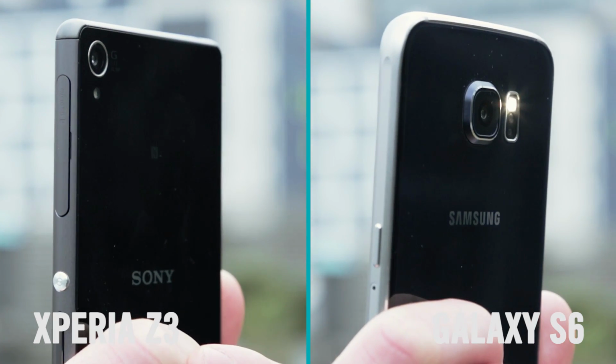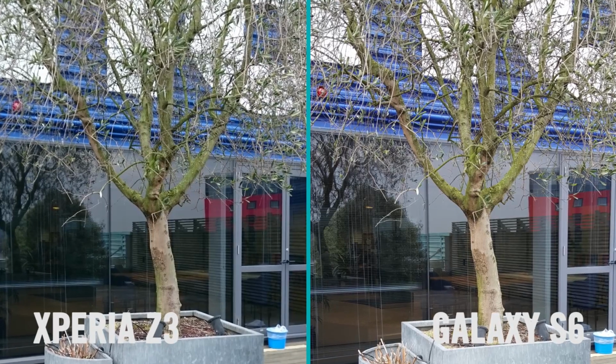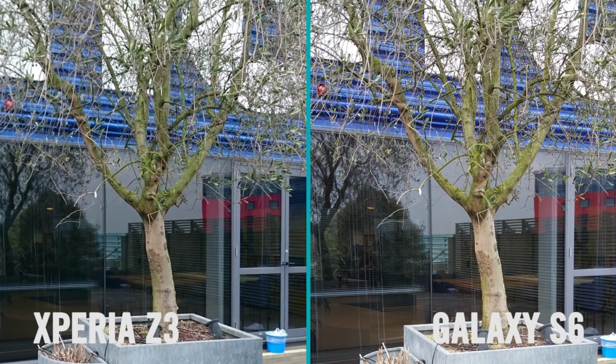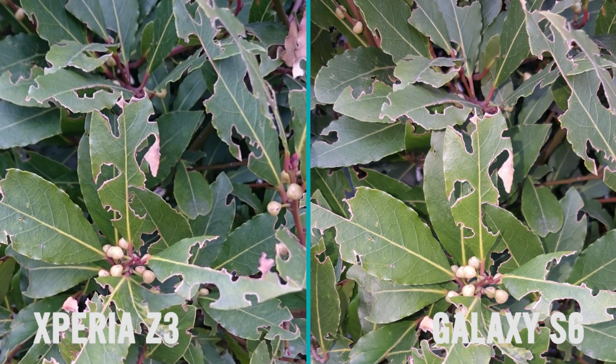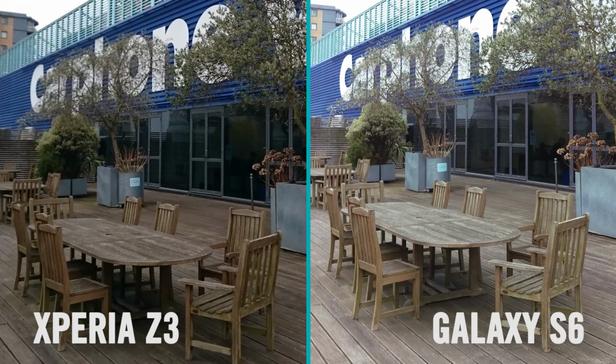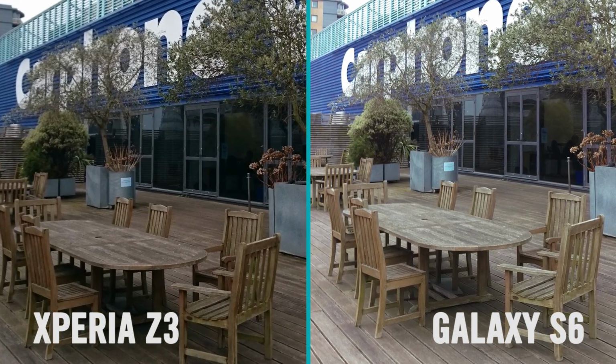Sony and Samsung also create some of the best camera phones around, so these two both take amazing photos. The Z3 has a 20 megapixel camera that's especially good in low light, like on a night out, while the Samsung has a 16 megapixel camera with optical image stabilization that keeps it steady even if you're moving.